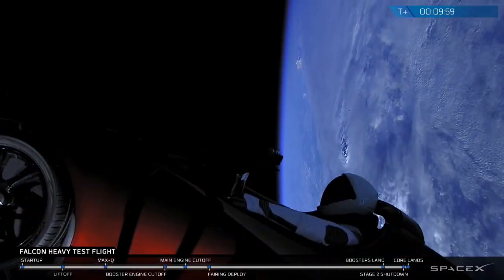Meanwhile, the other two landings, those were absolutely gorgeous. Meanwhile, the second stage is continuing its trajectory towards Mars. It's all looking good there. John, come give us a recap of the full mission. He stands. Well, if you could hear all that cheering, it was an outstanding test flight of the Falcon Heavy.